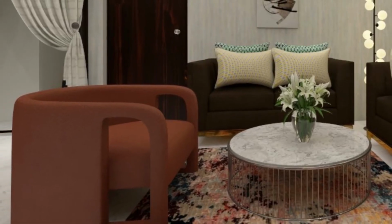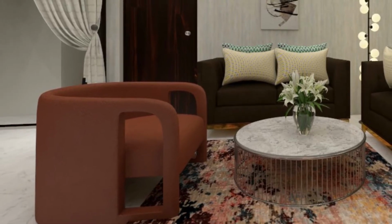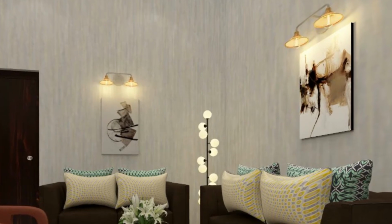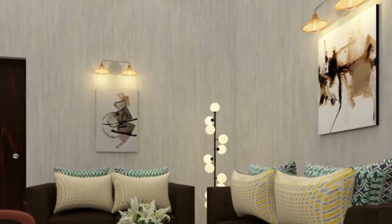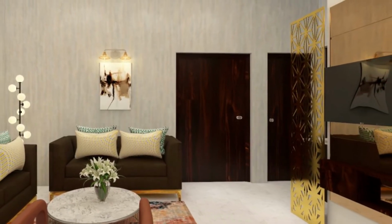So, moving on with the design, initially there was wooden furniture in the living room. The sofas were made of solid teak wood and so was the center table. The owners wanted to give this room a modern look and feel. So, we went forward with metal, stone and upmarket upholstery in this project.